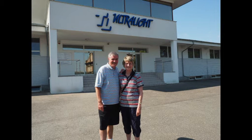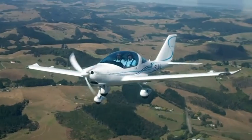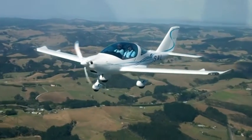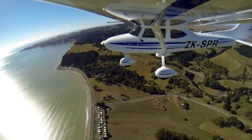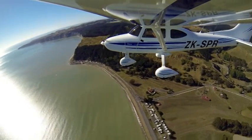We're in front of TL Ultralight headquarters at Hradec Kralove in the Czech Republic, where the slick, low-wing Sting, with the nearly 360-degree view for the pilot, and the superb, sophisticated high-wing Sirius are produced, both aircraft made of carbon fibre.